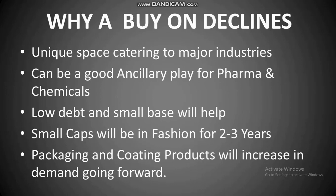Low debt and small base will definitely help. So low debt will help when sales really grow, profitability will grow even further. And with respect to small base, what I'm trying to say is that having a 3 crore net profit could easily become a 30 crore net profit over the next 4-5 years. So the profit could jump 10x in the next 4-5 years, you never know. And in that regard, the stock could go up 15-20x, but that is only conjecture, and you do your own due diligence. But this is what it seems like.